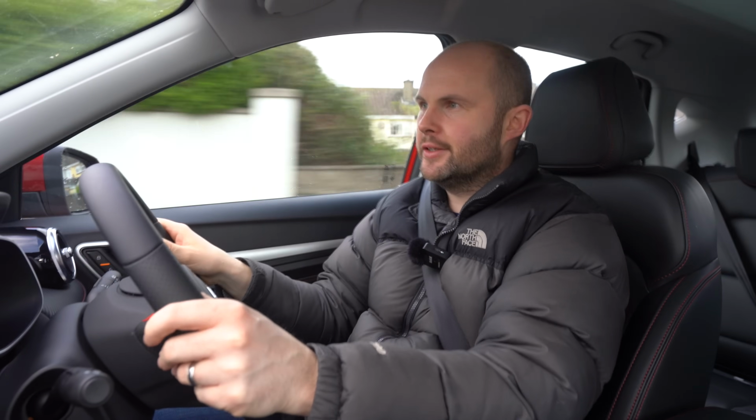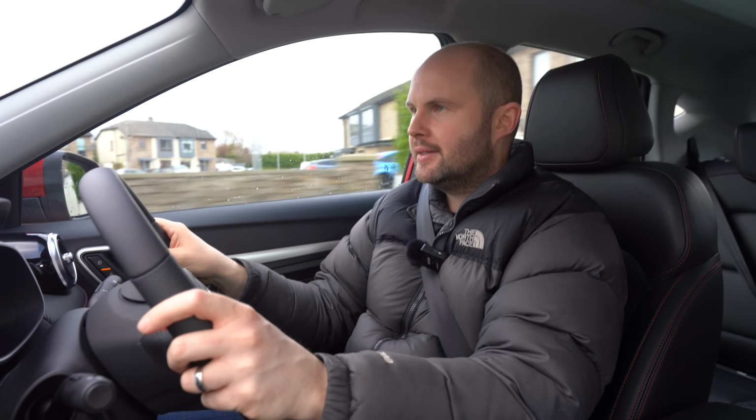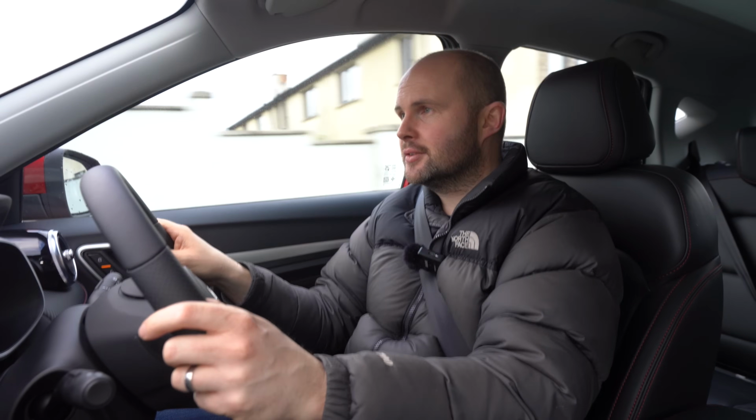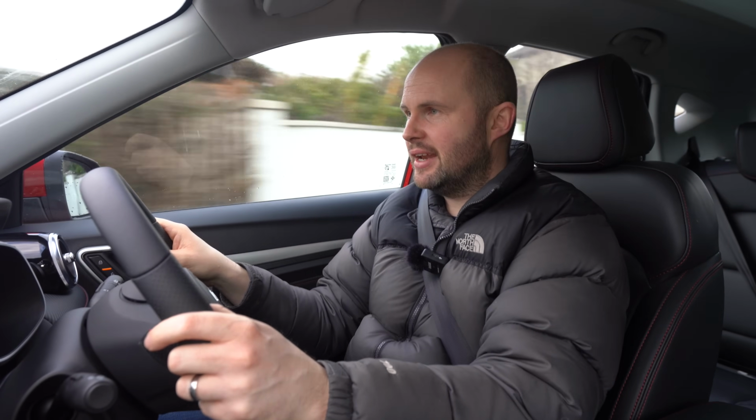I hope this has given you a good kind of just whirlwind look at the new revised version of the MG ZS. Very hard to argue with what the spec is and the price of this car. You really can't. Size of the battery as well.